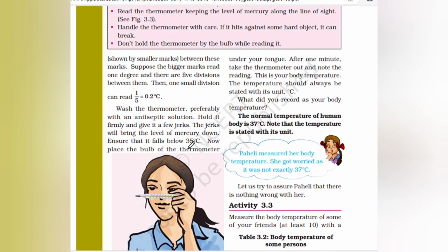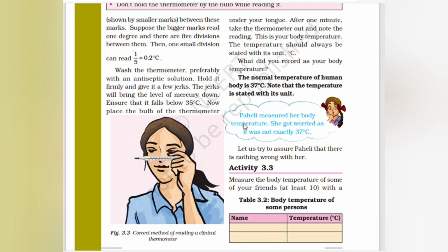Now place the bulb of the thermometer under your tongue. After 1 minute, take the thermometer out and note the reading. This is your body temperature. The temperature should always be stated with its unit, that is degree Celsius. The normal temperature of the human body is 37 degrees Celsius. Okay. Body temperature 37. Note the temperature stated with its unit.